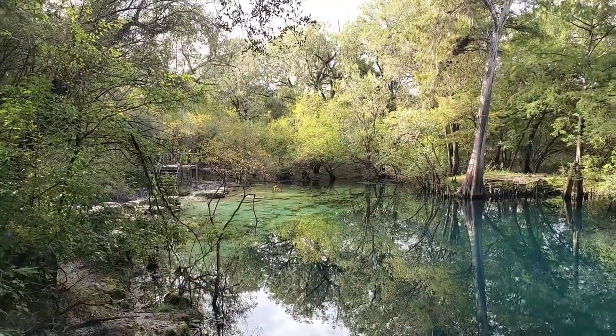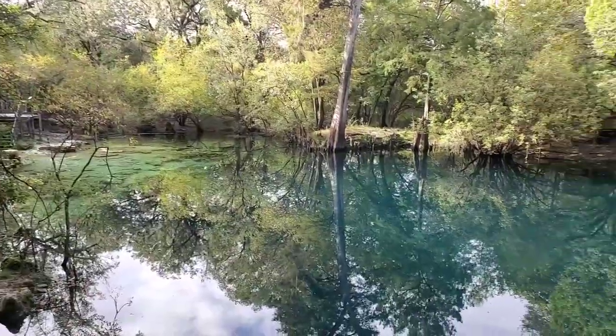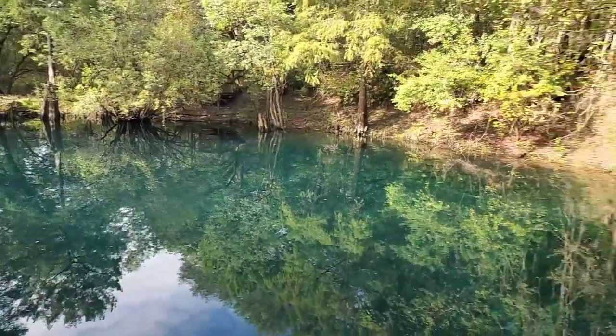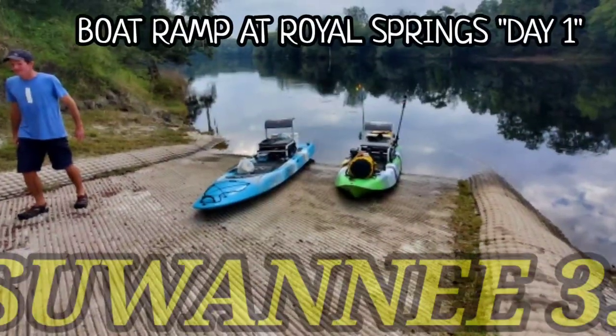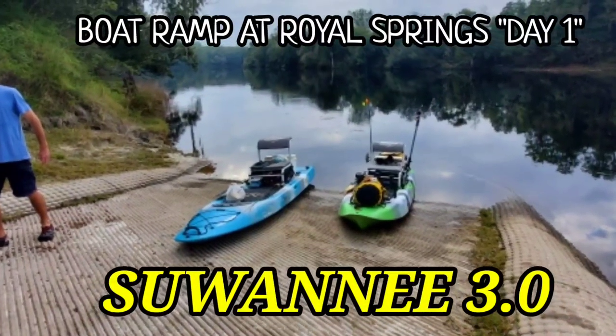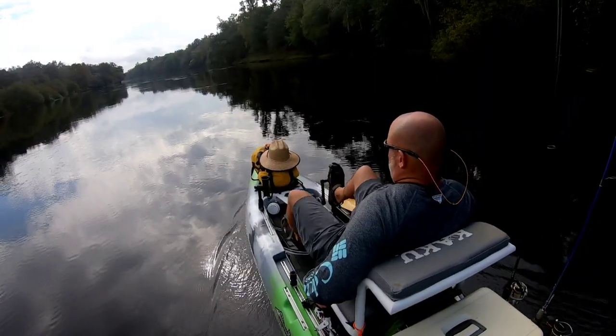And we're gonna put in here and we're gonna paddle to the Gulf. It's about 100 miles. Look at that. All right, so we're starting off at Royal Springs and we're headed to the Gulf. Stay tuned, this is gonna be a good one.